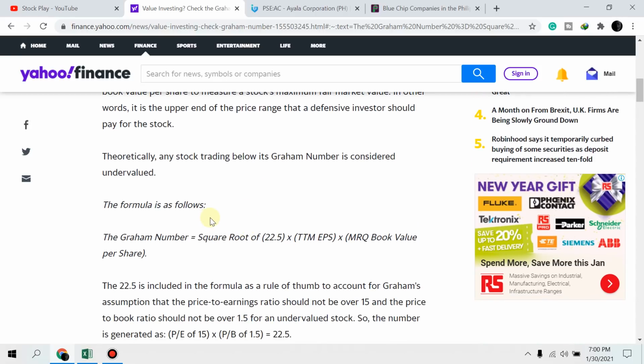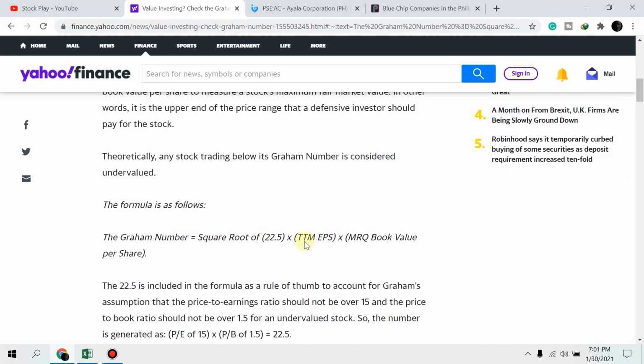Tapos yung formula, ayan syempre pag-usapan natin to. So the formula is as follows. The Graham number is equivalent to the square root of 22.5 multiplied by TTM EPS. Ito po guys si trailing 12 months earnings per share. Tapos multiplied by book value.